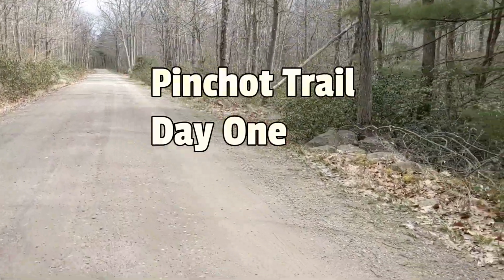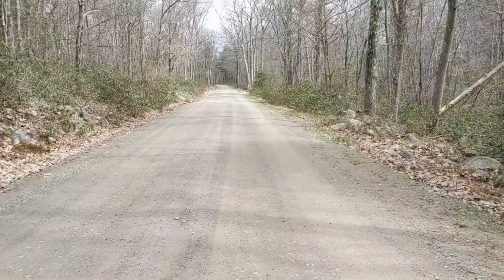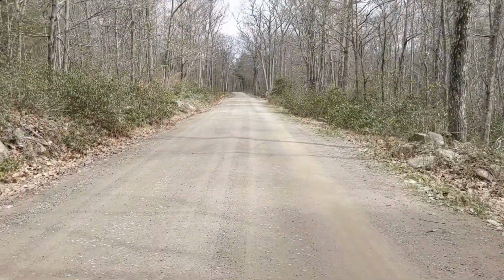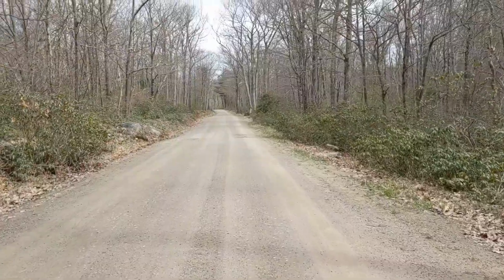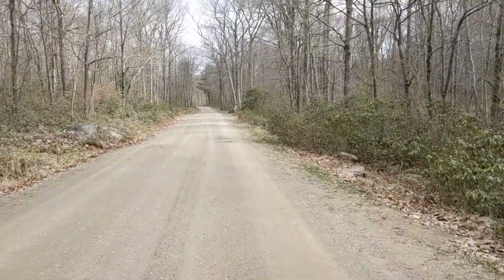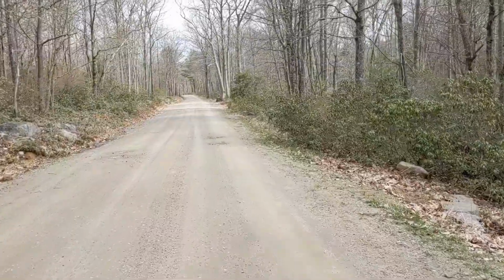Hello friends, the puppy and I are in the first 2 miles of doing the north loop of the Pinchot Trail in Pennsylvania. We're getting some interesting weather, definitely a bit colder than expected, but okay because it's a mountainous region. We're technically in the Poconos, I believe, and then this is in Pinchot State Forest.